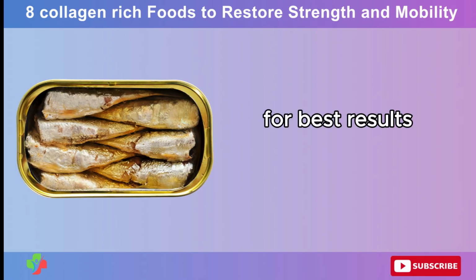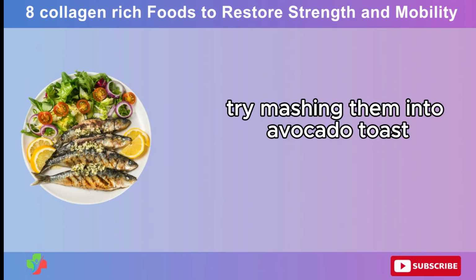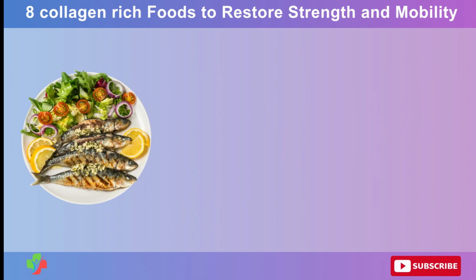For best results, choose canned sardines packed in water or olive oil, making sure the bones and skin are intact. Try mashing them into avocado toast, tossing them into a salad, or blending them into a creamy yogurt-based spread.